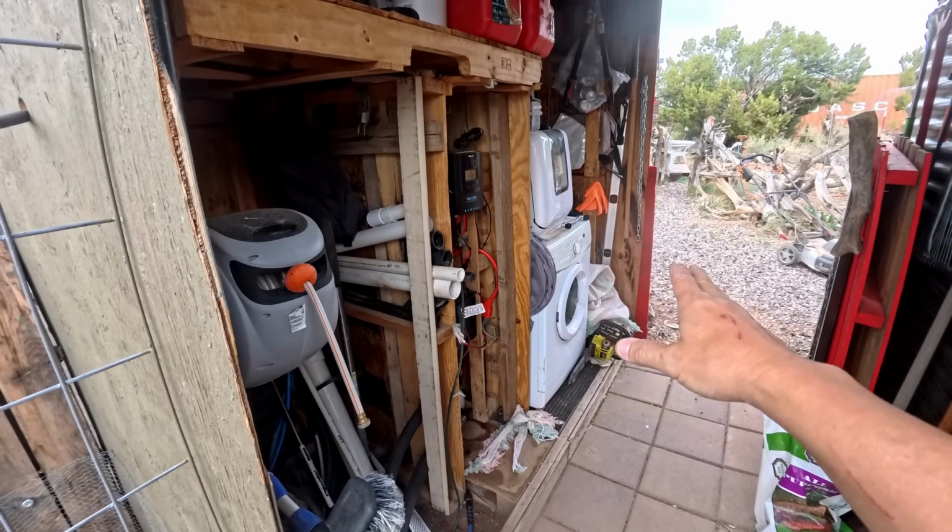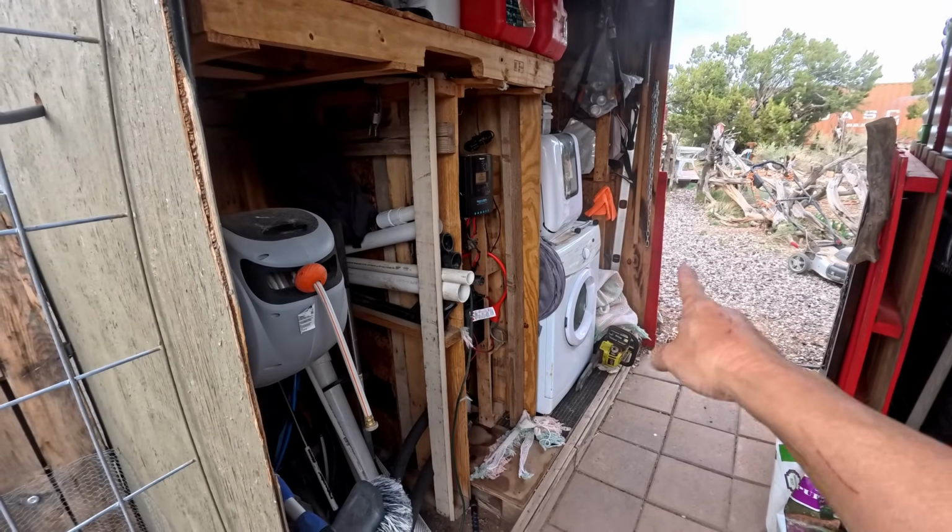And I want to put potting benches here, so I'll have a place to actually pot things up and just sit them there. I won't have to constantly move them, but this is going to be a process. But I'm excited about that.